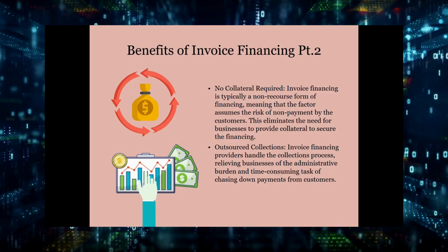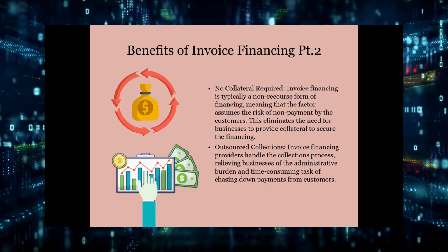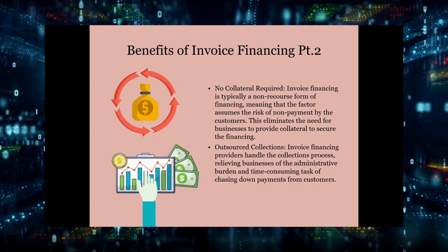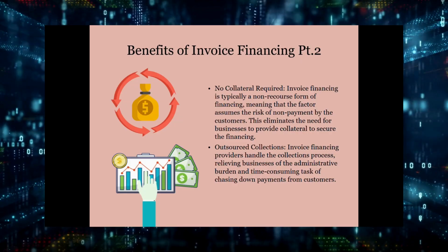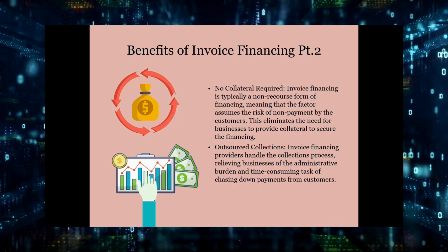Invoice financing also offers the advantage of outsourced collections. The factor handles the collections process, relieving your business of the administrative burden and time-consuming task of chasing down payments from customers. This allows you to focus on core business activities and growth strategies.